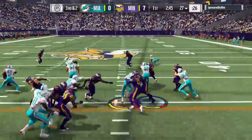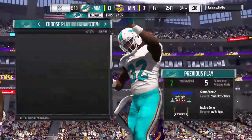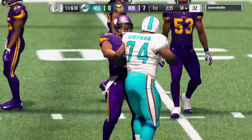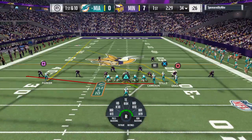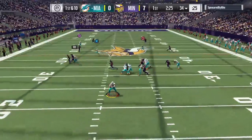Here's the first carry for Kenyon Drake. And he gets it to the 34. Good enough for the first. 7 yards there. Good enough to move the sticks. I don't know about you, but that almost felt like old-time football there. 3rd and 2 is not necessarily just a running down anymore. A lot of times they want to throw the ball. They went back to the roots and powered forward and got the first down.